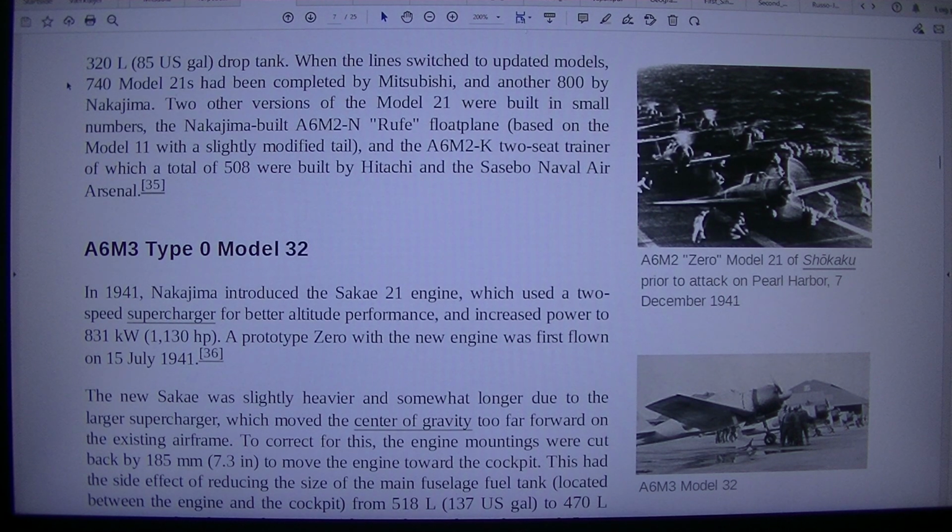A6M2 Model 21 of Shokaku prior to the attack on Pearl Harbor, 7 December 1941, with a 320 L (85 US gal) drop tank. When the line switched to the updated Model 22, 740 Model 21s had been completed by Mitsubishi, and another 800 by Nakajima.